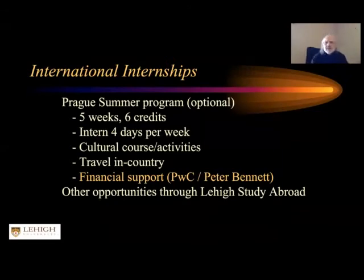Any program like this with a tight integration is going to make taking a semester off for study abroad difficult. Students with AP can do it, and many do, but there are also summer opportunities that work very well with computer science and business. One in particular that is exceptionally good is the Lehigh and Prague program. Lehigh and Prague has been set up to mesh nicely with computer science and business in several ways.